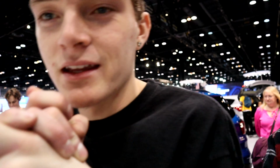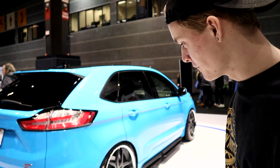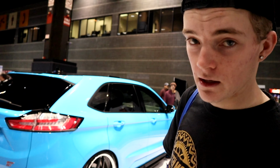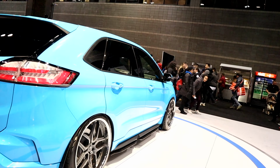So you know that point in your life when you reach dad, the state of being a dad? Well, luckily Ford is the car for you if you're a hot boy stance boy. This is the Ford ST. This specific one is on air ride and some three-piece wheels. It's also wrapped in a horrific blue.